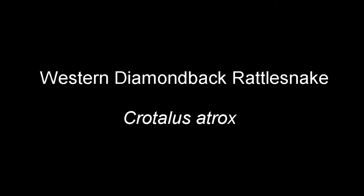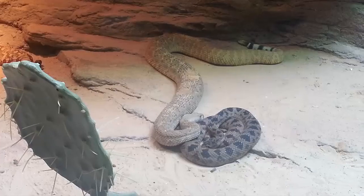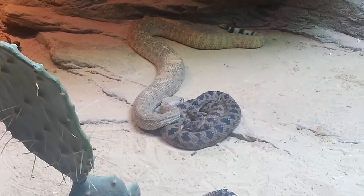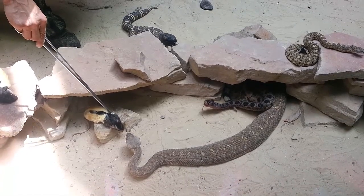My name is Zachary, and I love rattlesnakes. The western diamondback rattlesnake is found in central and southwest North America on dry, rocky, arid plains and bush deserts. They eat mice and rats.